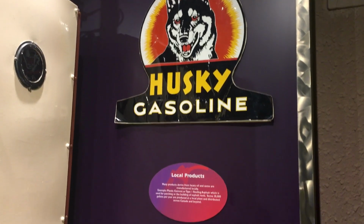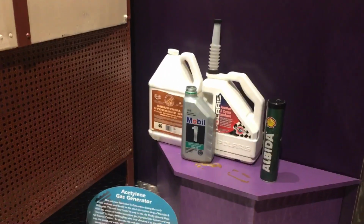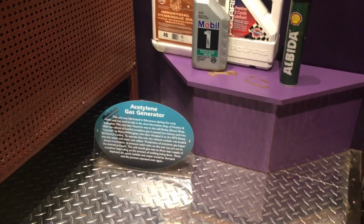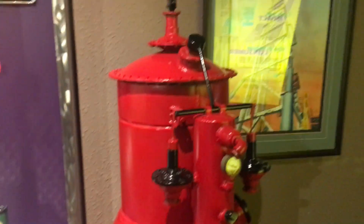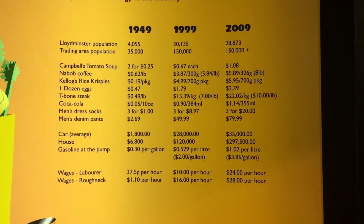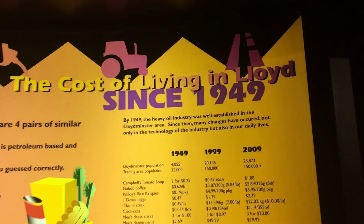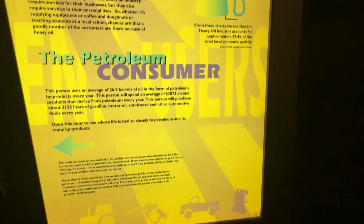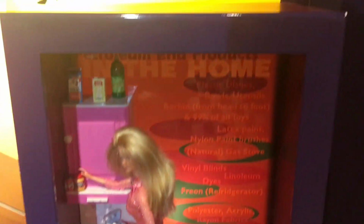Husky has on display some local products manufactured from heavy oil. Oil in Lloydminster has changed significantly, but the Heavy Oil Science Centre captures it all. The tour ends with new products only possible through oil.